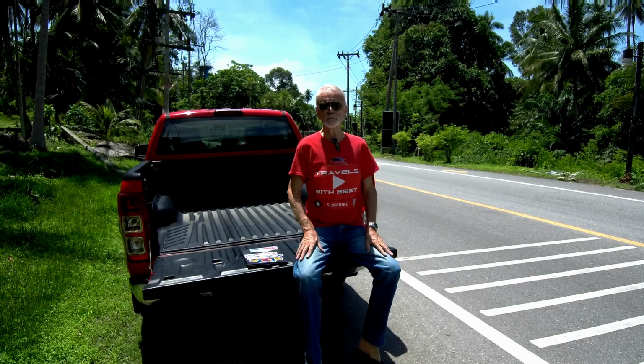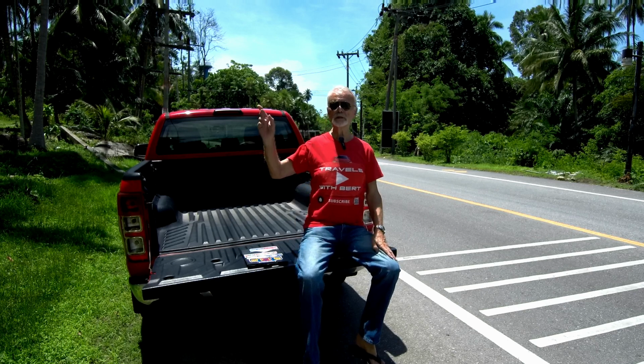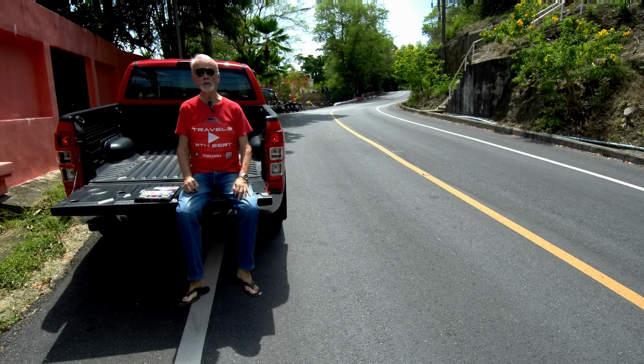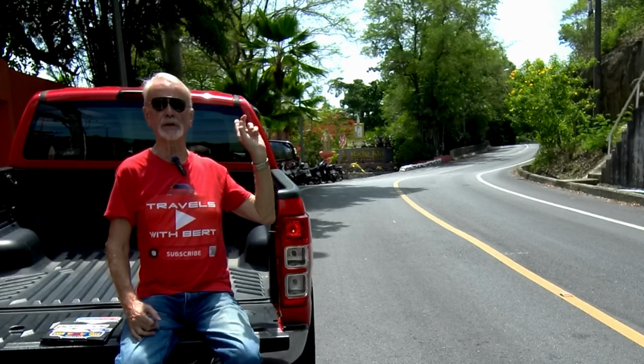Anyway, sitting right next to the road isn't really a great place to sit and talk, so why don't I take you to the other end of the road, which is right here. Actually, we're almost outside the Ratchakiri Resort and Spa. I think you can probably see the entrance up behind me.